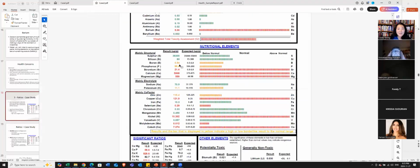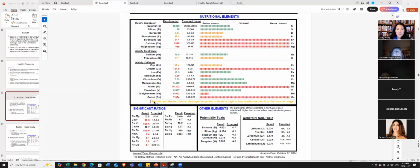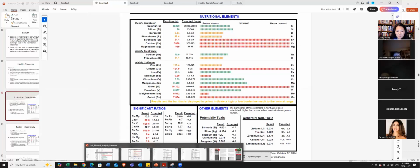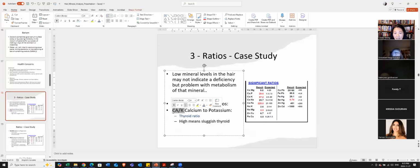So here are some examples of tests of clients. And I took their names off, so it's anonymous. But here you have the metals, you have the minerals, and then on the bottom you have significant ratios. And this is the part that is very important because it shows you the dynamics of these minerals and what that means.